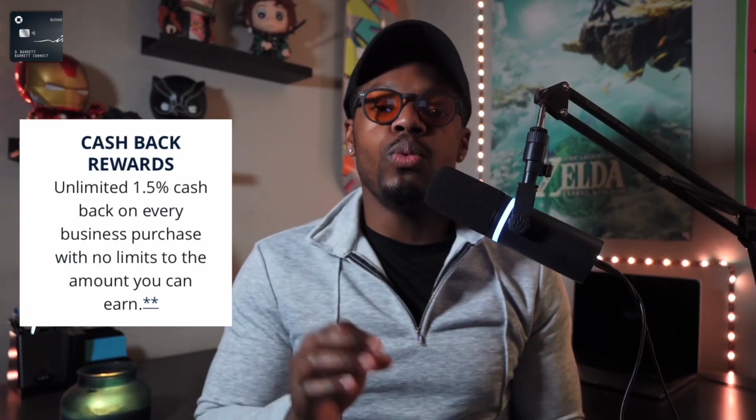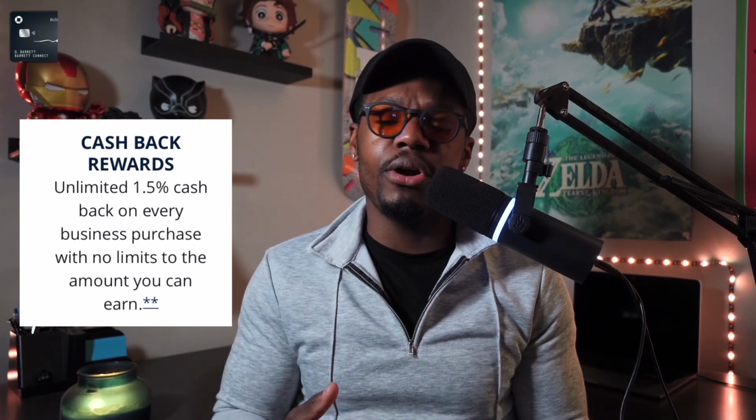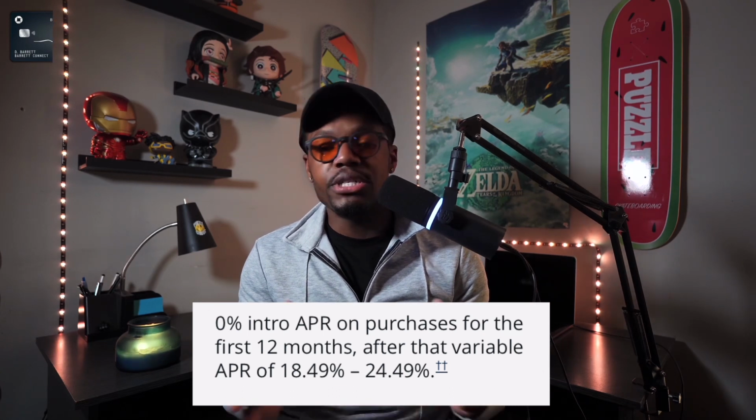You get unlimited 1.5% cash back rewards on every purchase, which is good. It's not quite that 2% you get with some other business cards, but 1.5% isn't terrible. 0% intro APR for 12 months after opening the account, which is great because that is probably the time where you're spending the most money. So that first 12 months of opening this card, you have a 0% APR added to your overall balance. So there's no interest on the money that you're spending in the first 12 months of having this card. So you can pay that balance off without there being any interest build up on there.